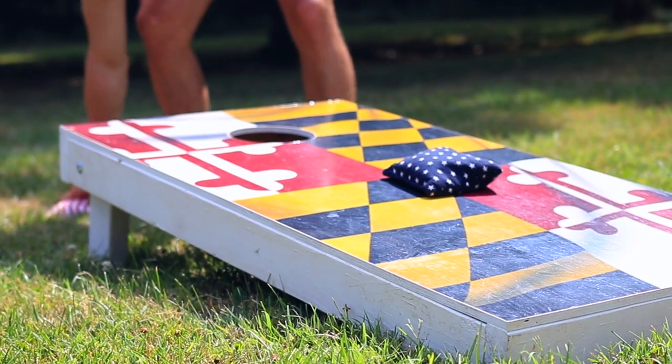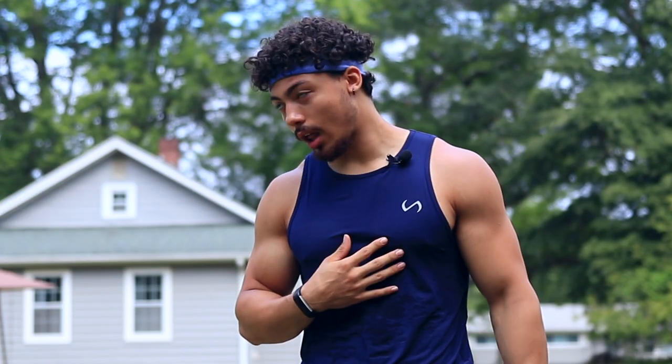What's up, everybody? Now, I know you guys have seen cornhole before, and if you're from Maryland, you know we love our cornhole or bag toss. But you've never seen cornhole like this.